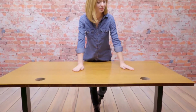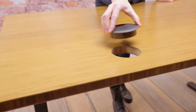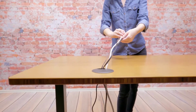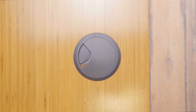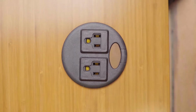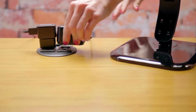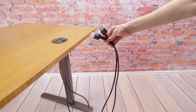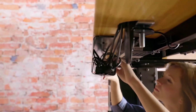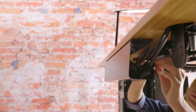This power and data port is a neat and convenient way to provide a computer plug-in spot on your desk. The port rotates inside its housing, so you can instantly flip it open to plug in or close it for a clean, uncluttered look. And no more reaching behind your desk to plug into a wall receptacle. The downside is that you have to cut a big hole more than 4 inches in diameter in your desktop. There are 2 versions, one with outlets and Ethernet ports, the other with outlets and USB ports.